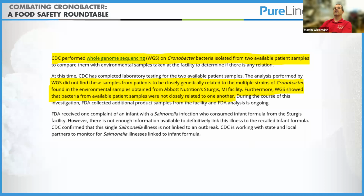The other thing that is interesting is that WGS did not, and I emphasize not, find these samples from patients to be closely related to the multiple strains of Cronobacter found in environmental samples. So if you use Listeria or other foodborne pathogens, like what's going on here? Usually it's like we have an outbreak, we have multiple cases, same Listeria whole genome sequence, and we find that same subtype in product or in environment. Here they didn't. So the playbook is a little bit different with Cronobacter, partially because of the severity of the disease, partially because of the fact that it is only transmitted through one type of product, and then many infants who get the disease really just consume that one type of product. So while whole genome sequencing was used in this case, it is not the evidence that definitively linked Cronobacter in the patients to this facility.